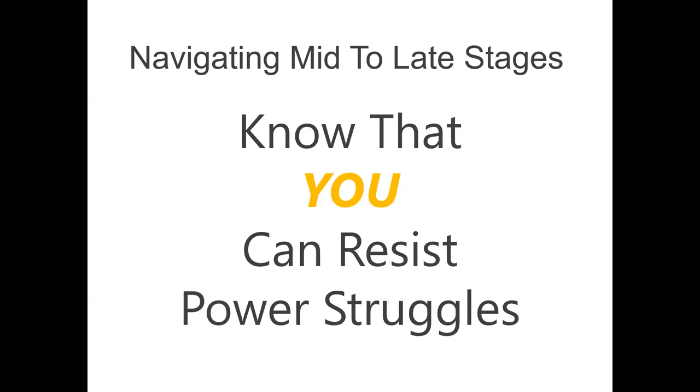We have to have the power to resist power struggles. And the way we do that is taking good care of ourselves, getting help, you know, utilizing services like senior living or adult day or home care, and going to support groups, maybe even going to a psychotherapist for ourselves, or anything else that can be helpful for self-care.